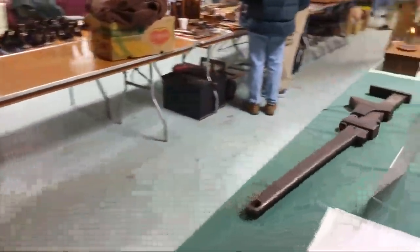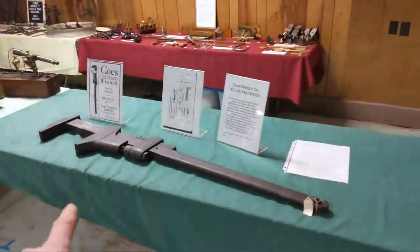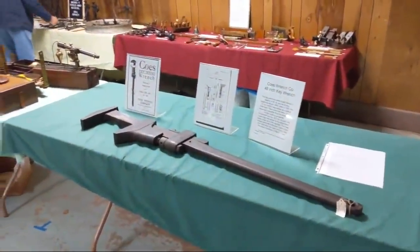And then, of course, the wrench. This is the one that we've been talking about, the wrench. This thing is almost 5 foot long.